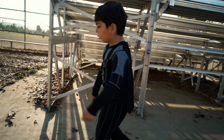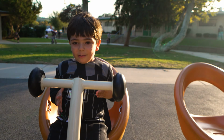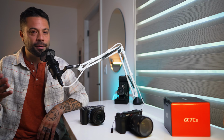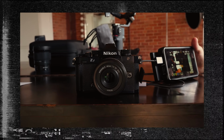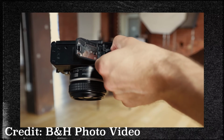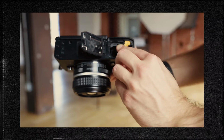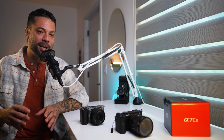So it's worth acknowledging that Sony seemed to listen to the main gripes with the original A7C and made this better in almost every possible way, other than a full-size HDMI port and dual card slots. Now, I do think it's interesting how the Nikon ZF handled that issue with stills. They added a micro SD slot for dual redundancies while still keeping the camera small. It's an interesting idea, but probably not necessary here.